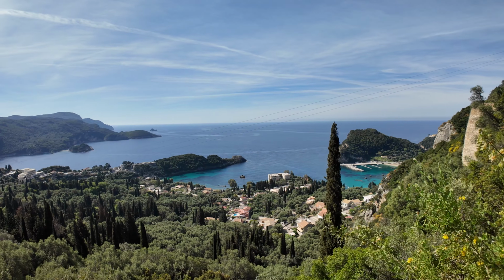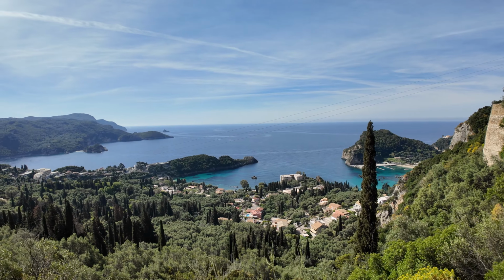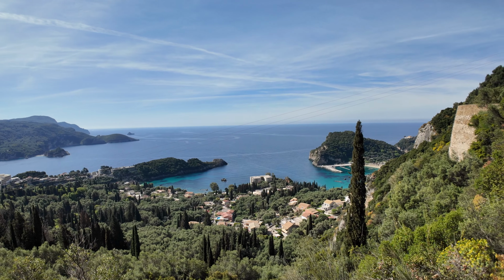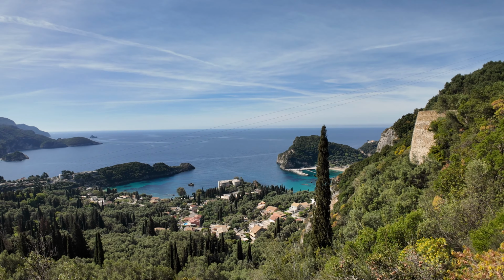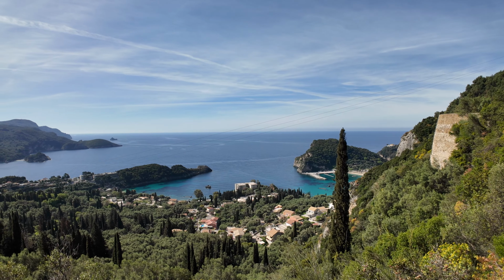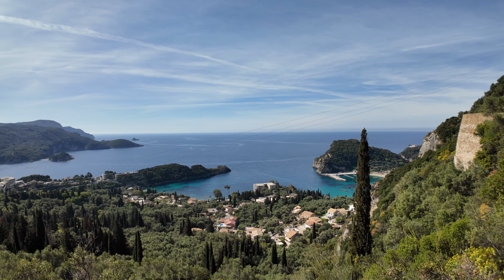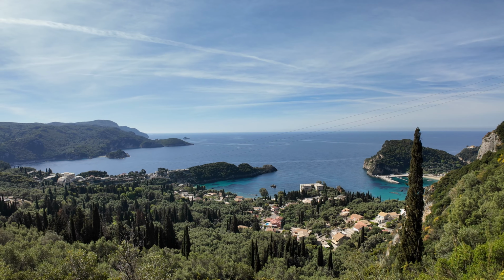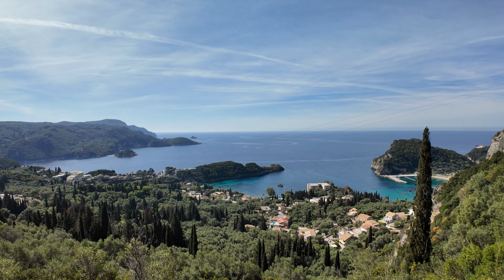Northwest. Paleokastritsa. Remember in the map I showed you? Right. The line, Paleokastritsa. We're here up on the hill in the village Lakones, because if you don't see from a little bit high, you can't understand how pretty the area is. A lot of tourists come here for resting, of course, holidays, scuba diving, sailing, fishing. Yeah. In this season it is not much open yet.